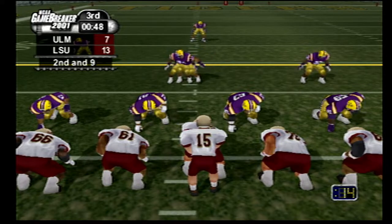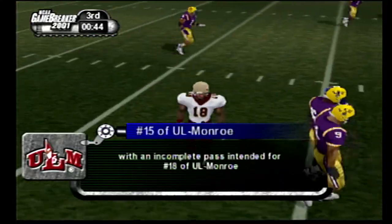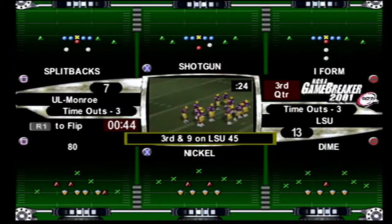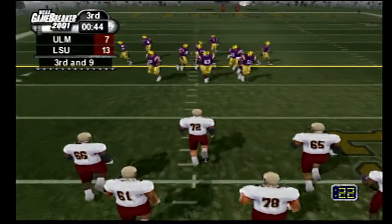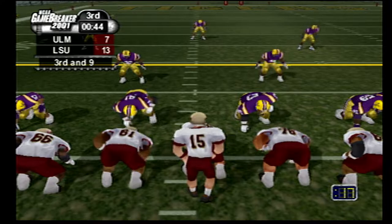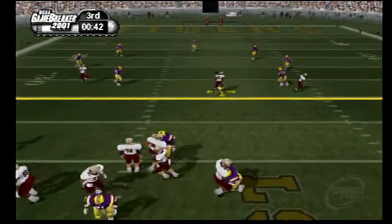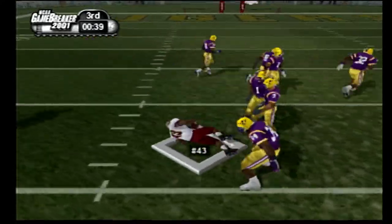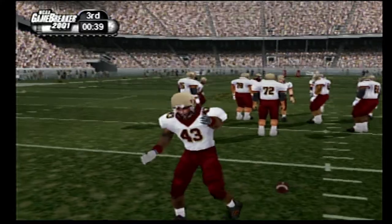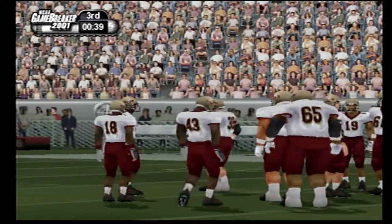Red 47. He wants to crank it up. Number 15, backs the pass, throws to the wide open tight end, 43. This young guy is getting open and catching the football. It's not flashy, but that's what the game's all about. Fundamental possession of the football.